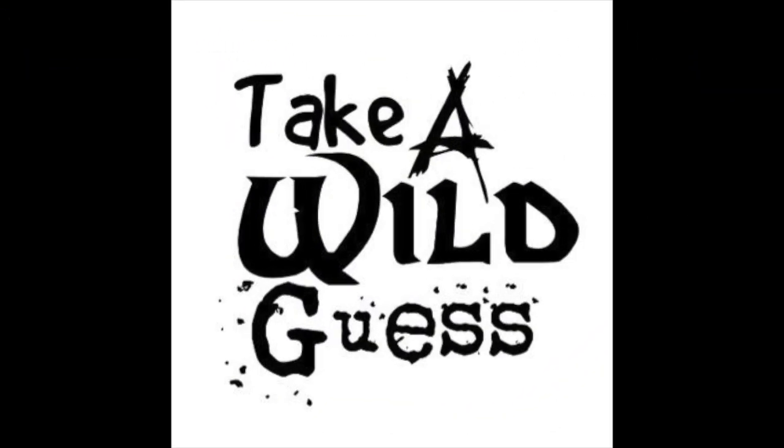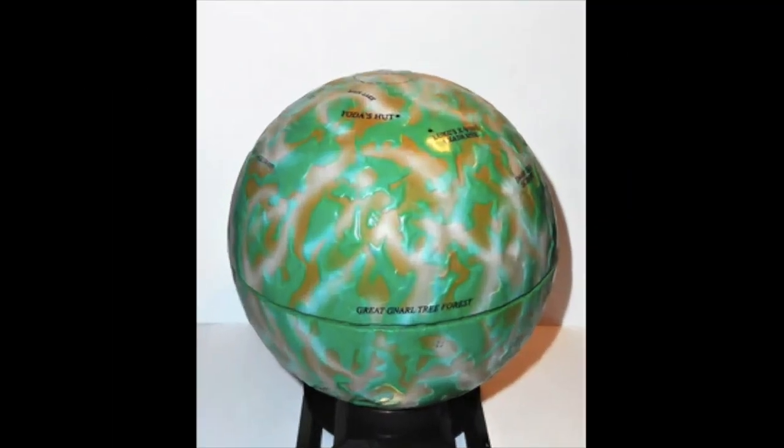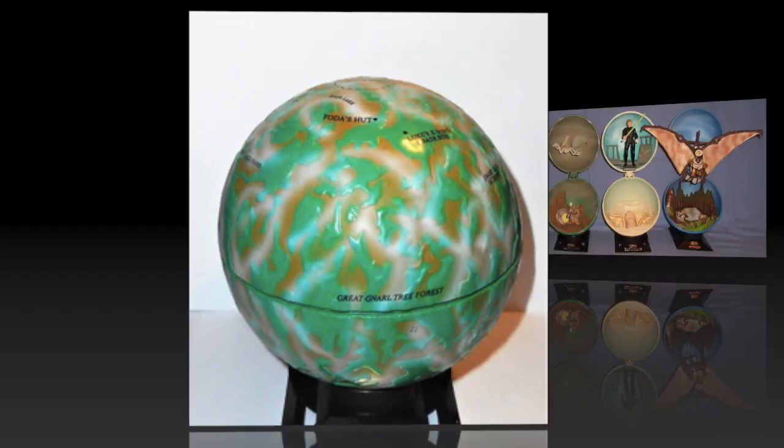Well, take a wild guess which of these three categories makes amazing toys. Well, if you guessed planets, well, okay. Maybe if the planets contain vehicles and figures, they're amazing. And that's just what happened towards the end of the Power of the Force 2 collection, when Kenner/Hasbro put out a line of Star Wars globes for different planets.